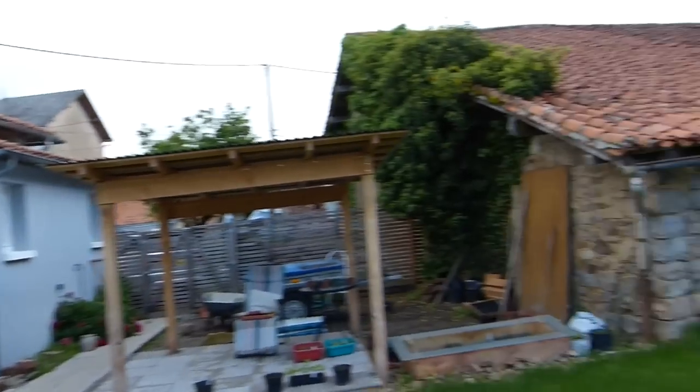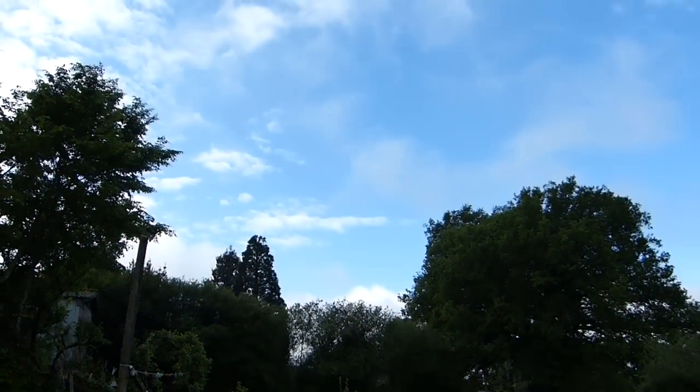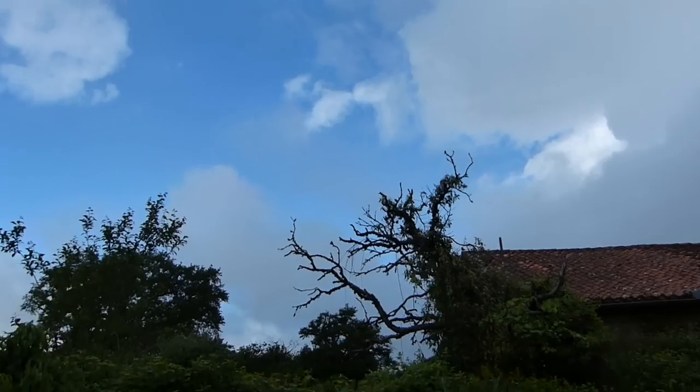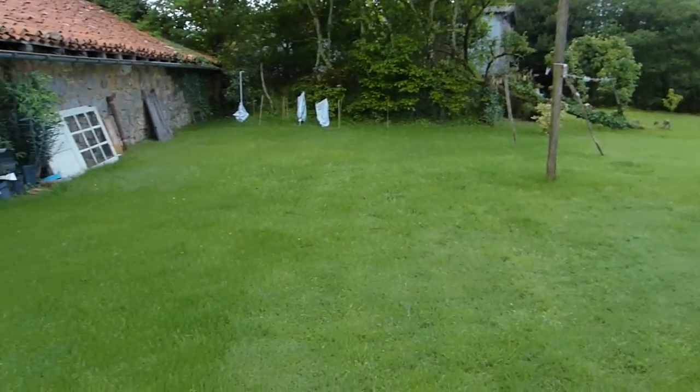First things first, while it's not raining and there's a tiny little bit of blue sky, although there are clouds around and it's forecast to rain about 11 o'clock, I need to give this lawn a trim.